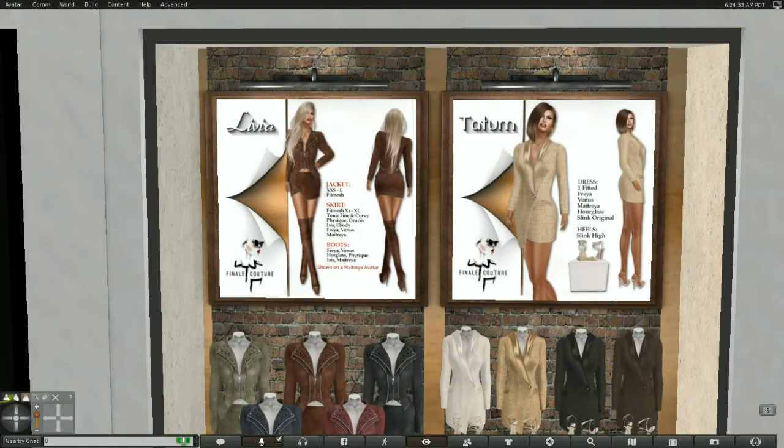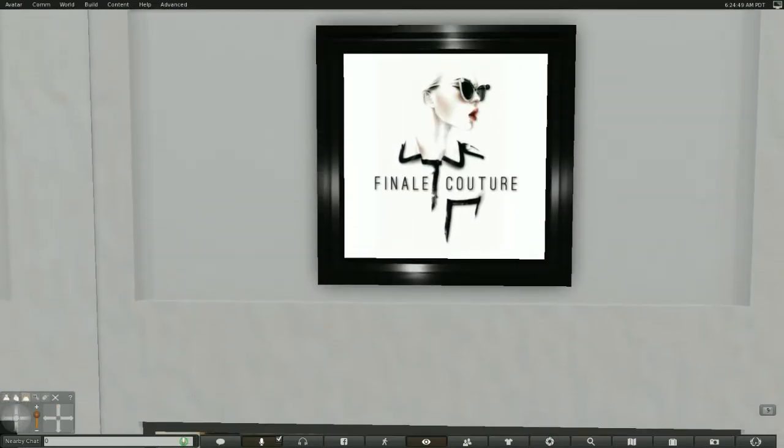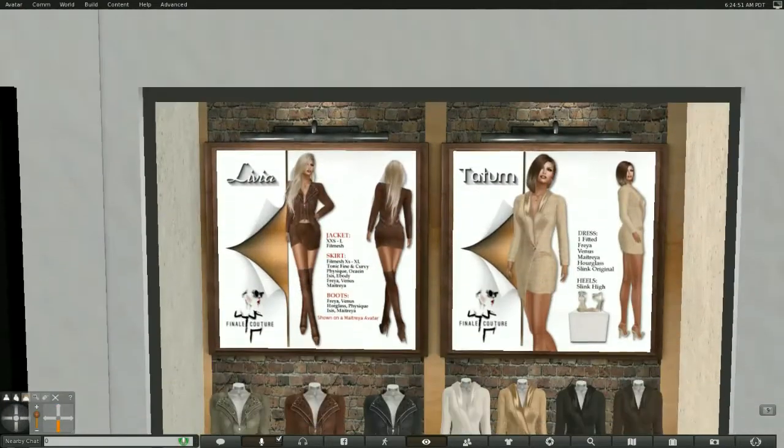And this also is another jacket with a skirt. And they also have boots attached to them. So basically, these are two really fantastic outfits, and they're by Finale Couture.